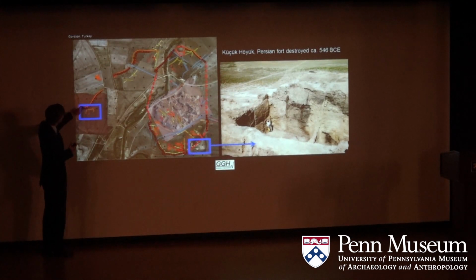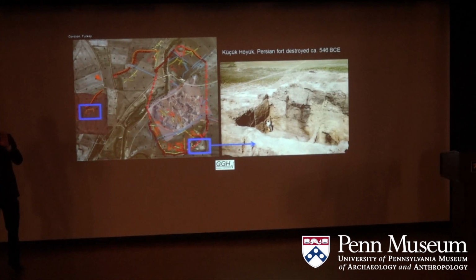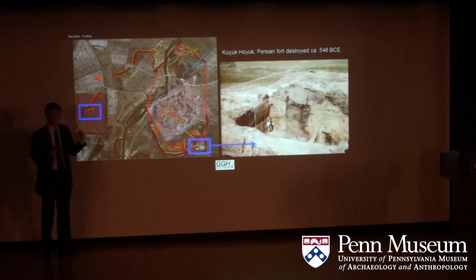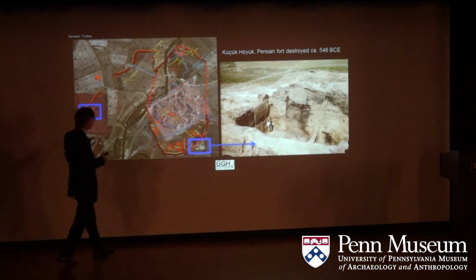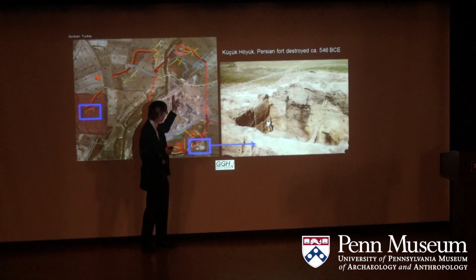And last summer, we got some wonderful magnetic prospection results here on the western end of the outer town, which proves the existence there of a fort that we had no idea was in existence there. The fort measures about 75 by 45 meters. That's about 250 by 150 feet. And so it is just as large as the main forts that are attached to the outer citadel wall, the outer wall around the main citadel.